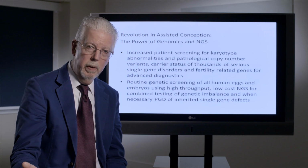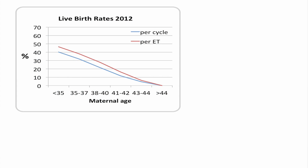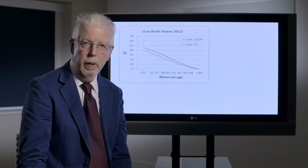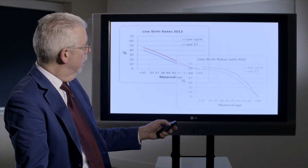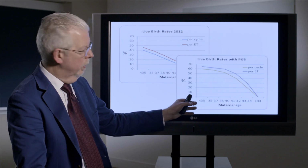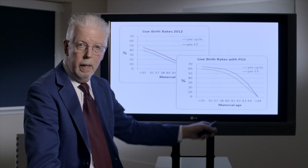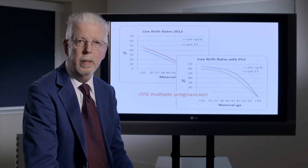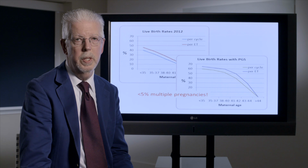So I think the next 25 years is going to be at least as exciting as the last 25 years. So in summary, by harnessing these exciting new advances in next-generation sequencing, which many of the major testing laboratories are already doing, we may be able to move from this to this, where we can offer significantly improved live birth rates to women in their late 30s and 40s, but also a reduced level of multiple pregnancies, and as we all want, healthier children following assisted conception.